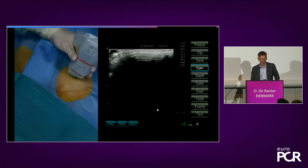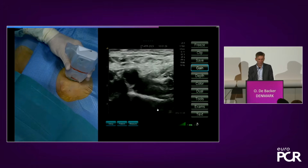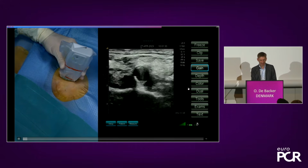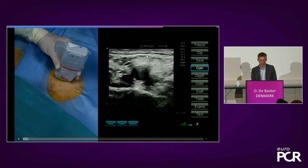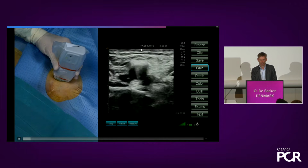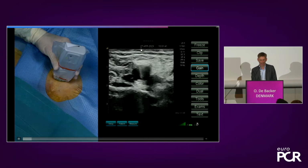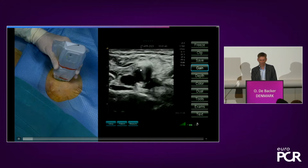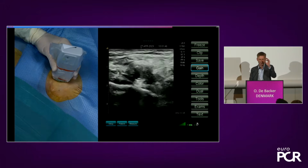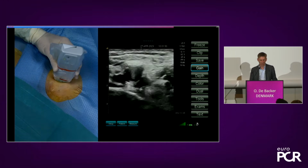So here you see the echo guidance then. First of all, what I try to do is, if I have my echo, this is a wireless echo, I try to put my artery in the middle of the screen. So typically you have a small triangle or indicator of the middle. So I try to have that artery, which is a nice round structure. It's round and it's pulsatile. If you really doubt, you can even put some color on it.